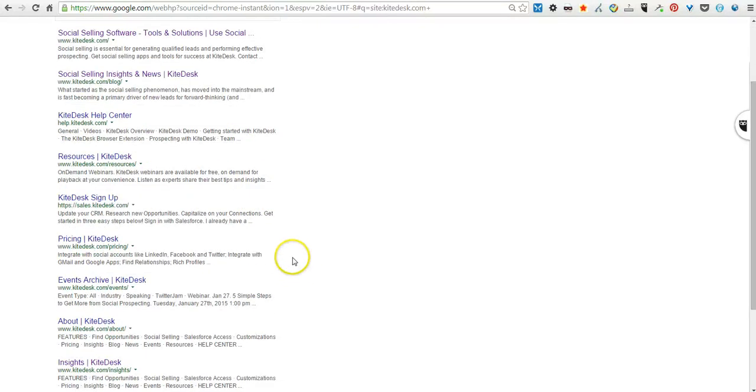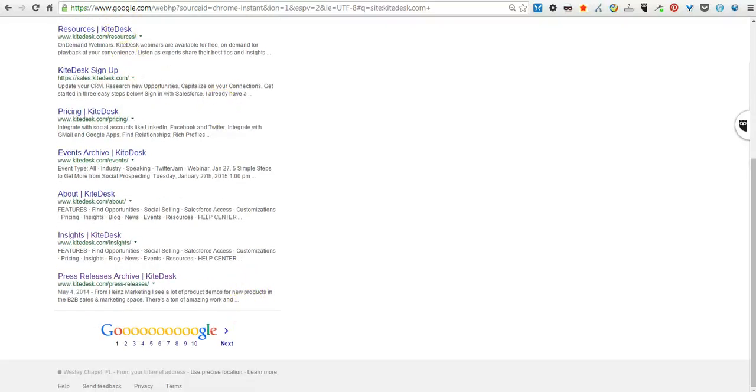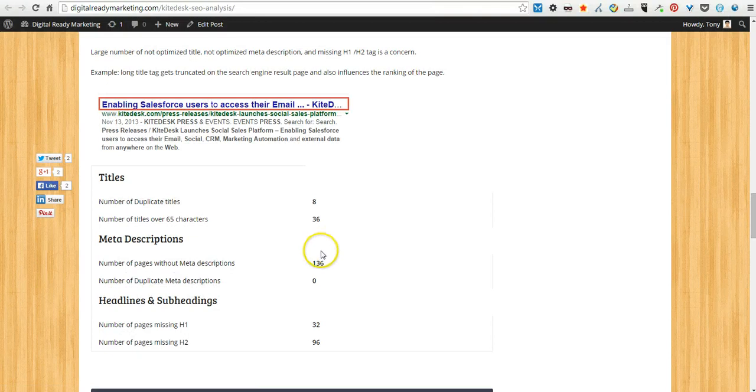It's not optimized. It doesn't really explain what the page is about in depth or entice people to click on that link, because you can really modify the meta description and make it a call to action text, so that users are more likely to click on the link. And that's not being done here. So that's something to call out from this analysis.